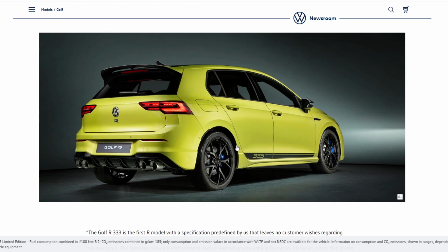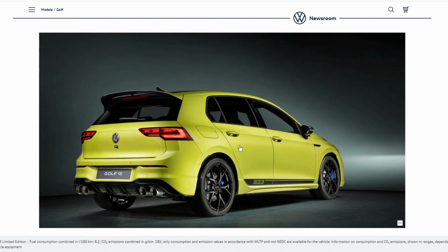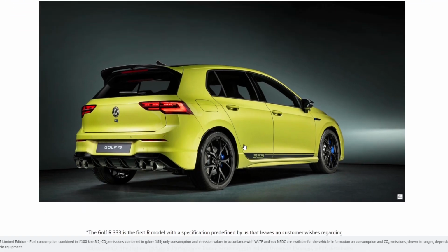They're kind of between a rock and a hard place, really, with all the electric revolution coming into play. They can only develop this so much. It says 333 horsepower. I drove the 333 brake horsepower 20 Years. It felt more than that, more like 360. It is a quick car with the 7-speed DSG gearbox.